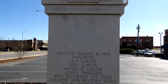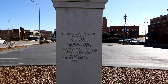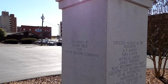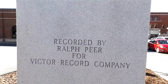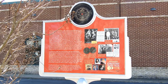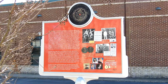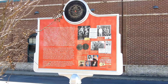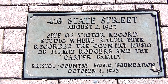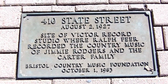Also, here's a marker from RCA and Victor. A list of those that recorded here back in 1927. Of course, this is the other side of the Mississippi Trail marker. If you're a watcher of this channel and a regular viewer, you know I caught the one outside of Jerry Lee Lewis's home in Nesbit, Mississippi. Go back and watch a few videos and catch that one. And on the sidewalk is this plaque, an old plaque that was erected at 410 State Street, 1927, back in August.